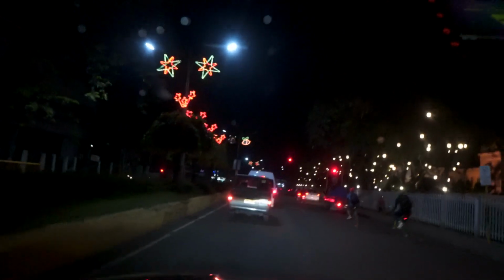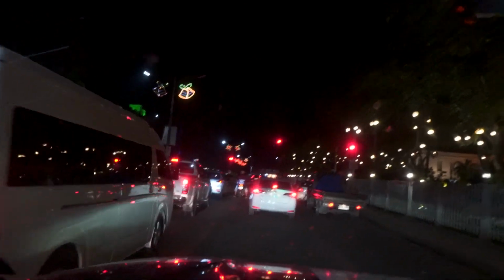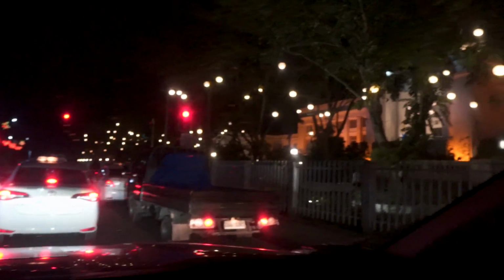So this is the Cebu Capitol area. Very beautiful. It's Christmas already. Christmas feels. Yeah. Welcome to our night drive. Just came up Park Lane and look at now. We're gonna see Cebu at night.